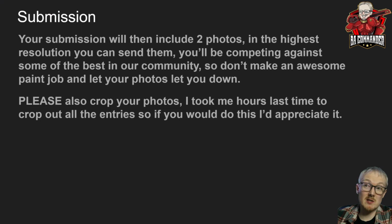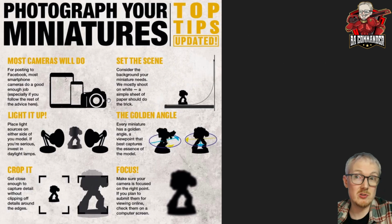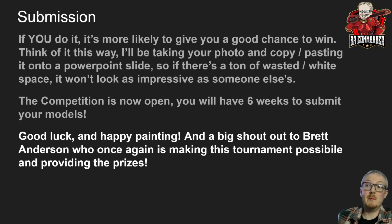What happened last year was, some people sent 7 photos of their miniatures. So again, that was up to me. I had to pick 2, I had to crop them. I possibly didn't pick the best, and then that means that that person didn't win because I picked the wrong 2 photos. But if we had to look at 7 photos from 150 applicants, we would be here for a week, right? So you're allowed 2 photos to basically enter. Good luck and happy painting.